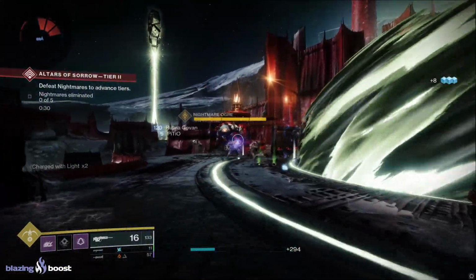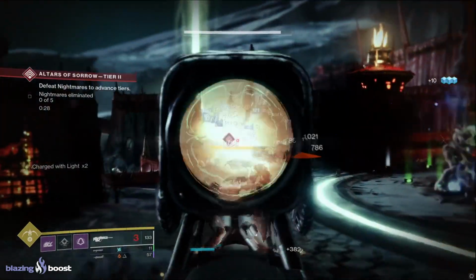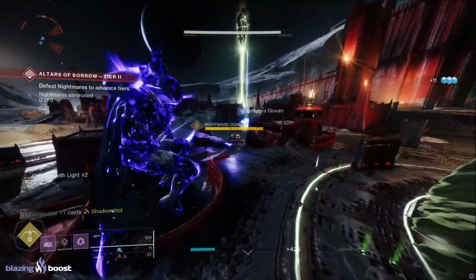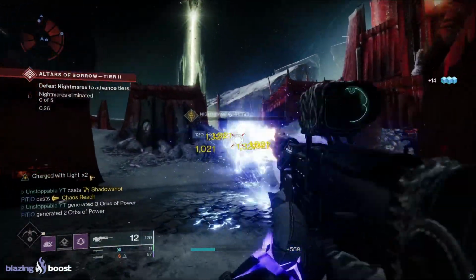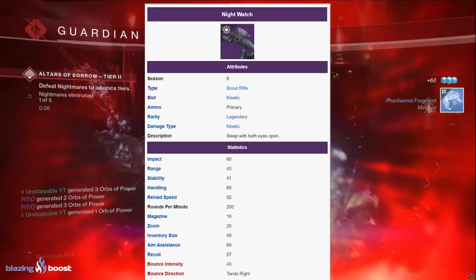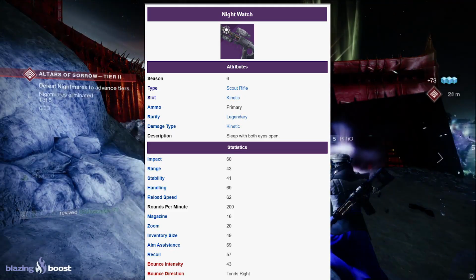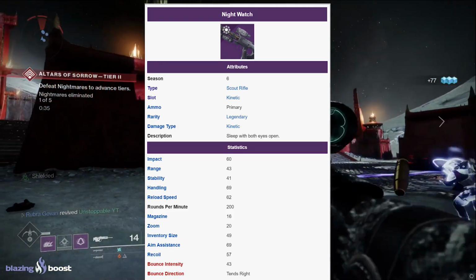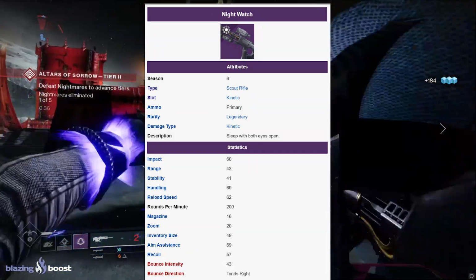Now the statistics, the impact for the Night Watch is 60, the range is 43, the stability is 41, handling 69, reload speed 62, rounds per minute 200, magazine of 16, the zoom on it is 20, inventory size 49, aim assistance is 69, recoil is 57, bounce intensity is 43, and bounce direction tends to be to the right.